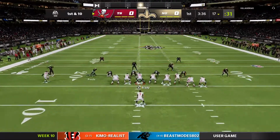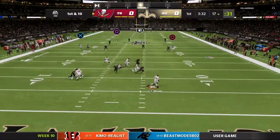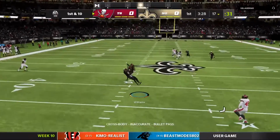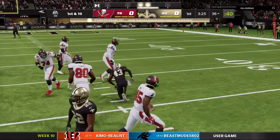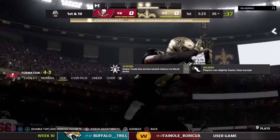Well, they were intercepted the first time they had the football, but now they get it back, and it's still 0-0. And because of that, you know what the thought process is? Interception. What interception? Thrown across his body, and it's intercepted. Picked up by Marcus Williams. And they take possession of the football and have it at the 36-yard line.